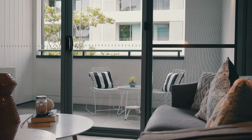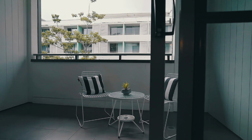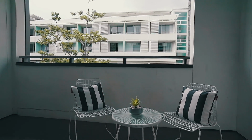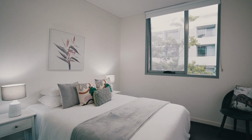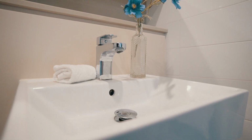The balcony is undercover and enjoys northern light, making it a comfortable place to sit and just relax. Back inside, the master bedroom is well proportioned to fit a king bed with easy access to a modern tiled bathroom.